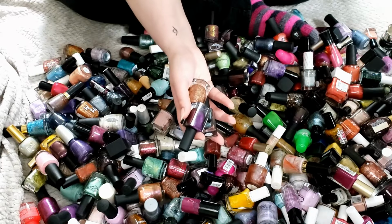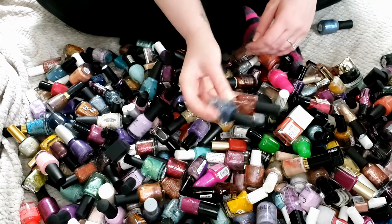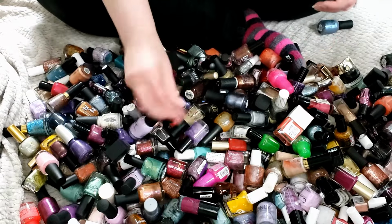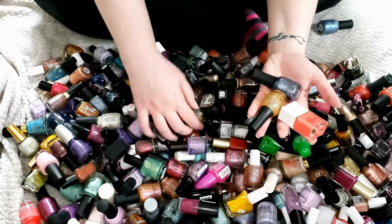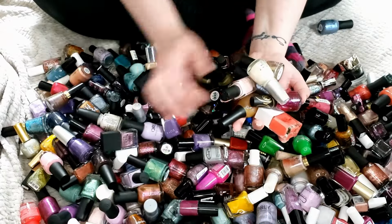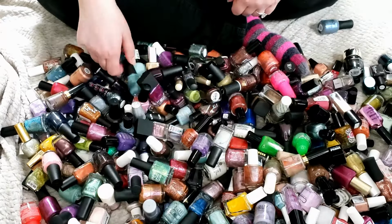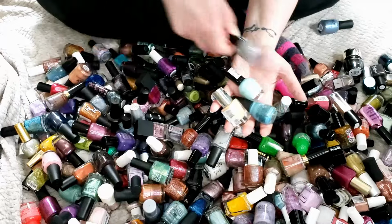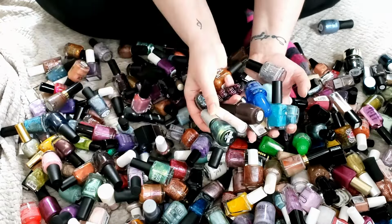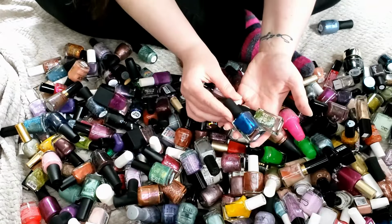More Hollow Tacos I'm going to set aside and look into. Here's a couple more. That's Cold Shoulder, but it's completely discolored, so I wonder if anybody would even buy that. Oh, and another one. Here's another couple of Hollow Tacos.